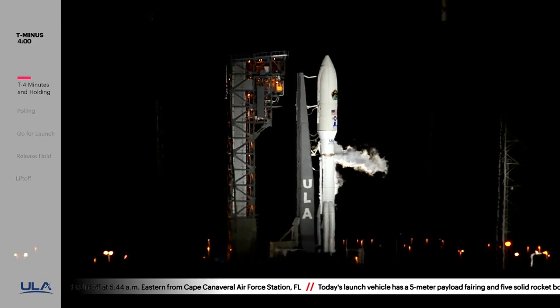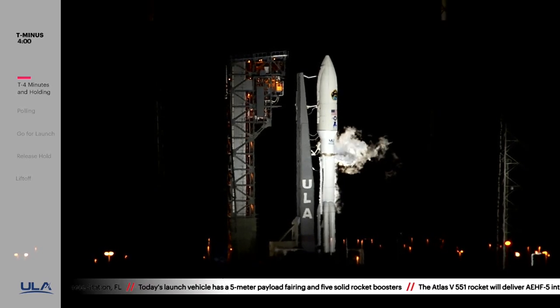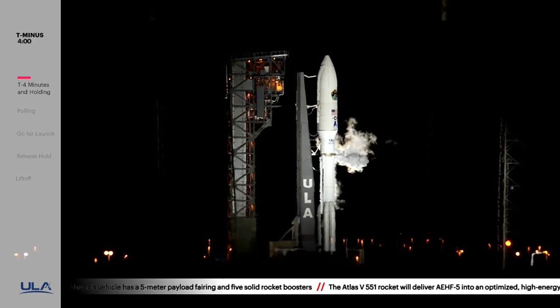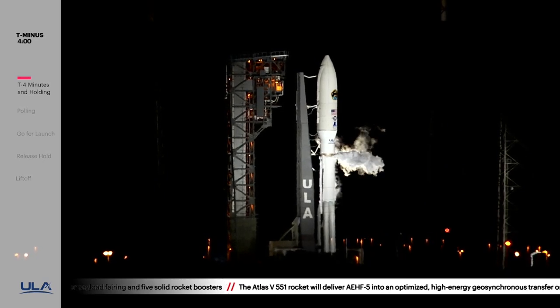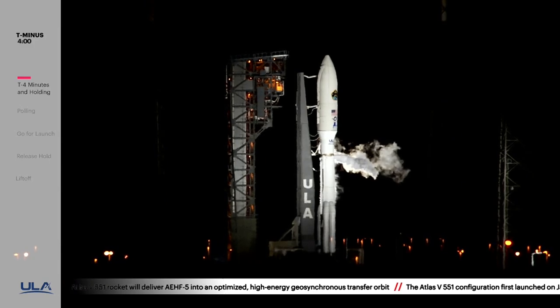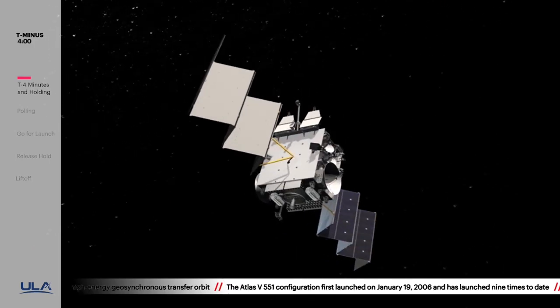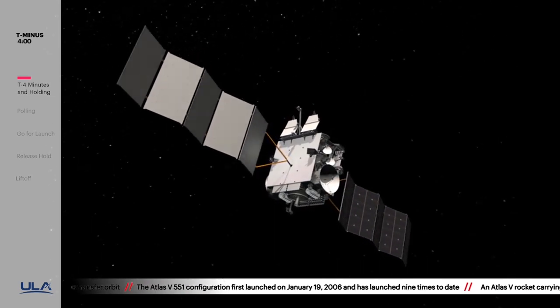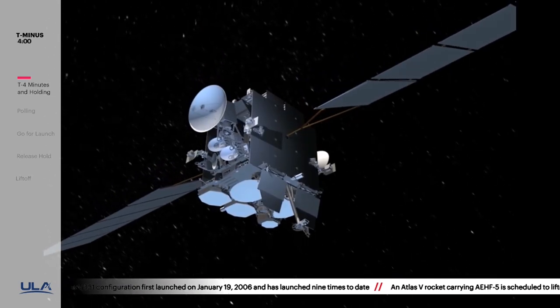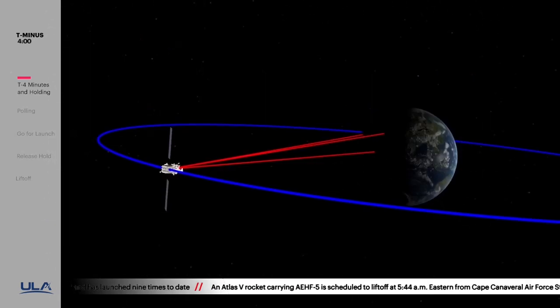As I mentioned earlier, Atlas V is launching the 5th satellite in the Air Force's Advanced EHF Constellation. Atlas V launch vehicles have delivered AEHF 1, 2, 3, and 4 to orbit beginning in 2010. Built by Lockheed Martin, the AEHF Constellation is the next generation of global, high-security, survivable communication satellites used by all branches of the United States military.